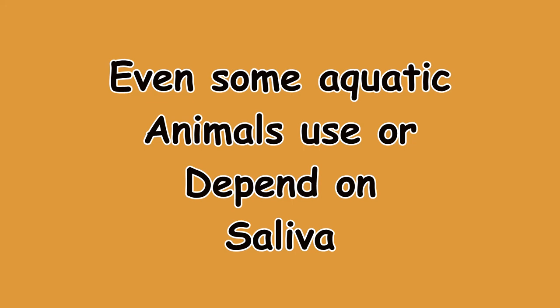Mosquito saliva contains anticoagulants and proteins that can cause allergic reactions and transmit diseases like malaria, dengue fever, and Zika virus. Tick saliva contains compounds that can suppress the host's immune response and transmit severe diseases such as Lyme disease, Rocky Mountain spotted fever, and other tick-borne illnesses.